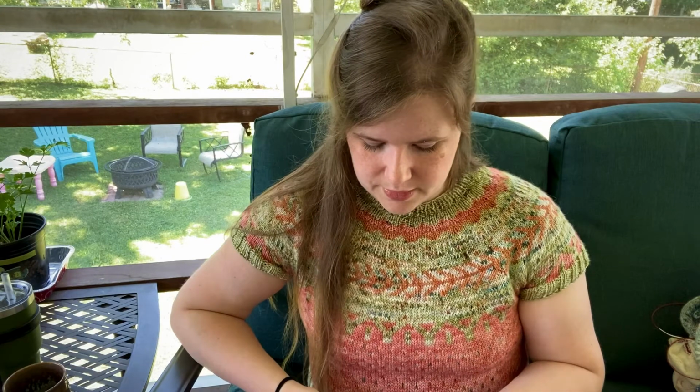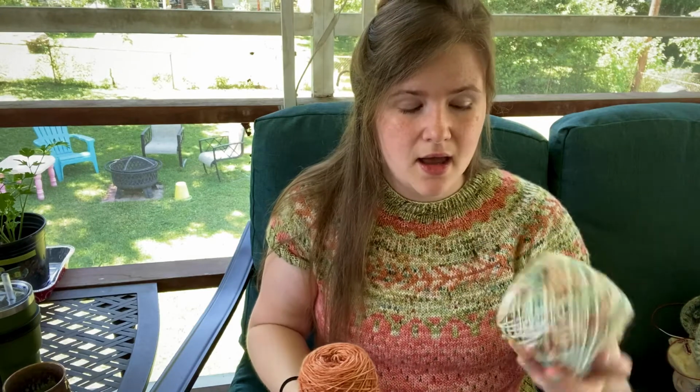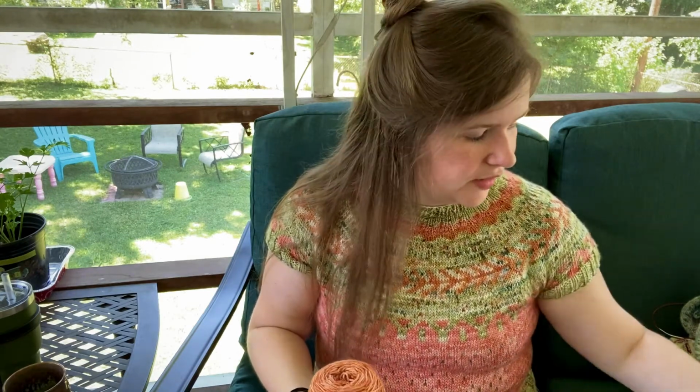And I had a bunch left over because I'm still getting used to garment knitting and knowing how much yarn to order. So I do tend to have a lot left over, which isn't necessarily a problem because I've gotten good use out of it. And I was able to create this colorway from that stash, and I still have quite a bit. I have 2 balls of the copper basically and almost a full skein of this. So I think I'm gonna make a pair of socks with that since it is a sock base.